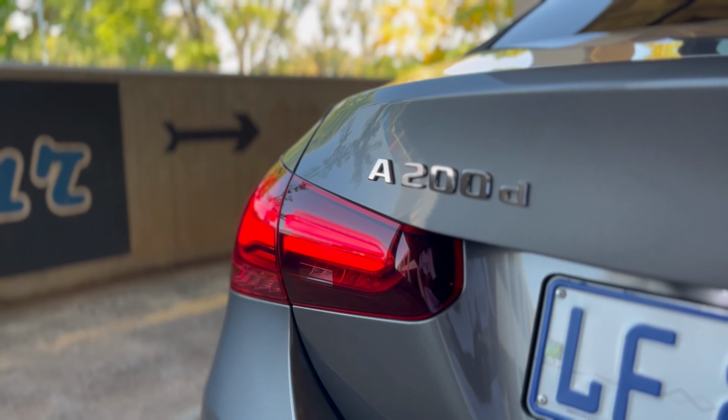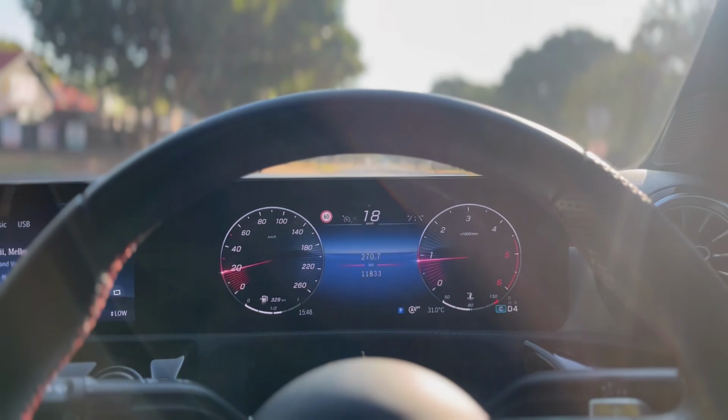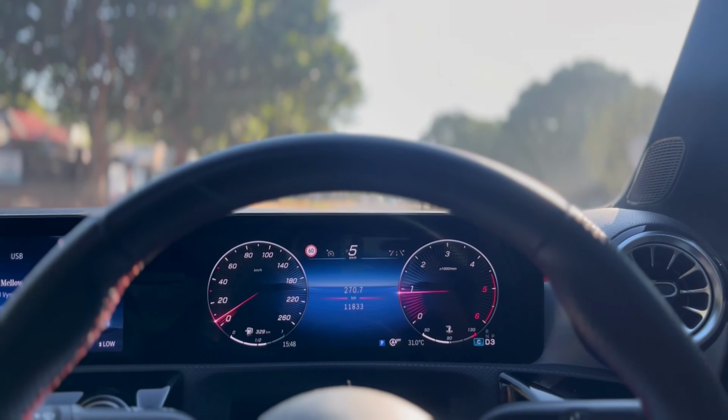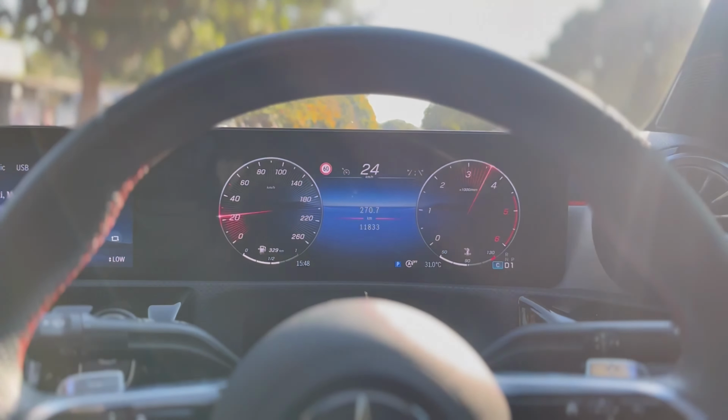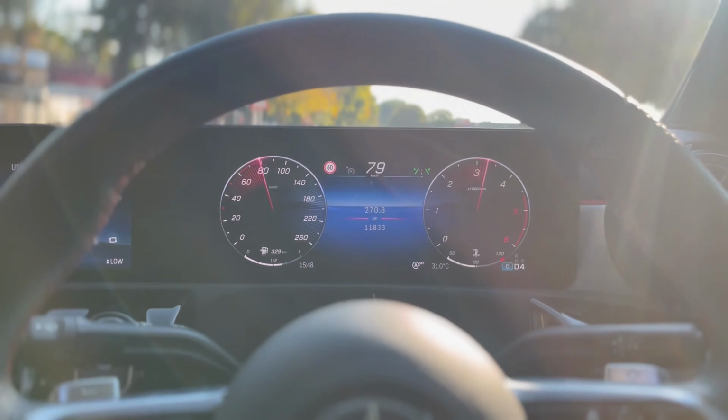I knew how much power it produces, but I didn't know what the engine capacity is. But when I drove it, all my first impressions were, this has to be a 2-liter, because you could feel how big the engine is. You can feel that it's capable. When you're driving, it climbs speed quickly. For an A200d, it gets to speed quite quick. So it's something I really do like.